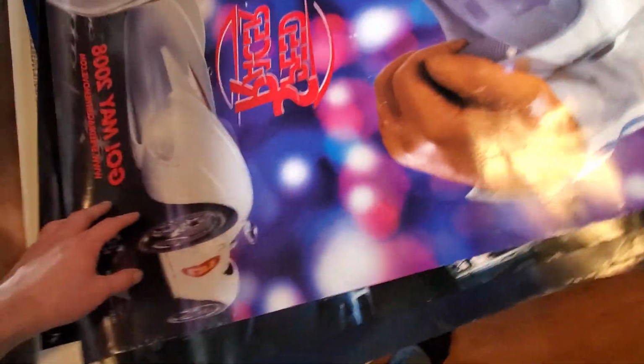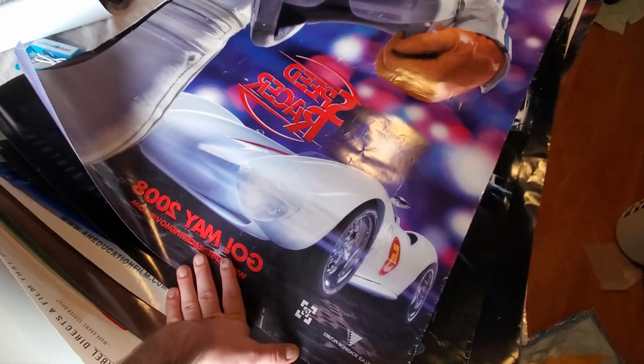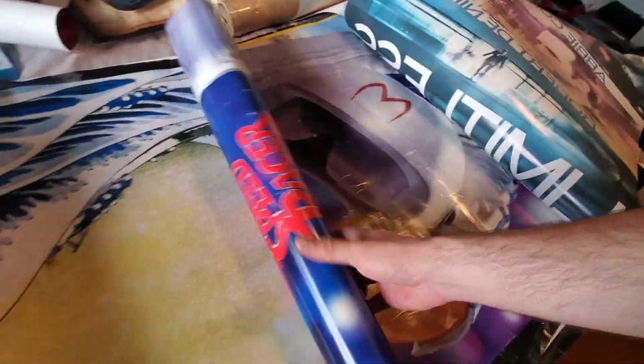We have Speed Racer. Sorry, some of these are not in, I think this one's upside down. Yeah, that one's upside down. So this is the back side of it. So this is a Speed Racer poster. A lot of these are a bit dinged up because in university I rented a floor in a house with some people and I just filled the entire house with these because I had so many of them. So that's Speed Racer. It's a movie I really liked. I think it's very underappreciated.